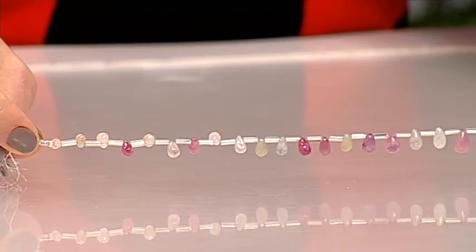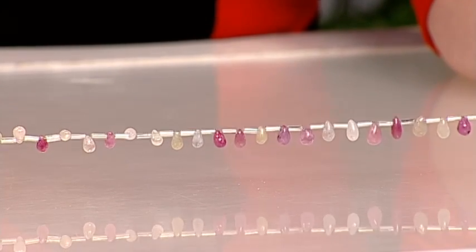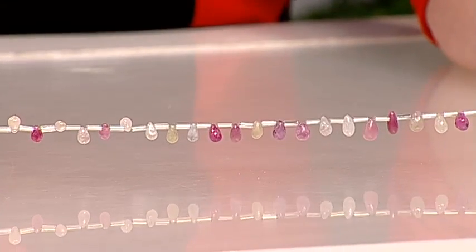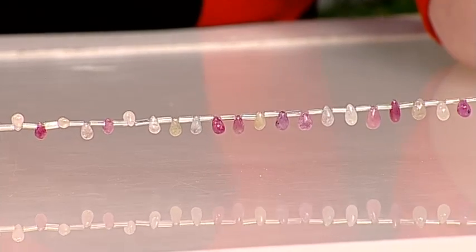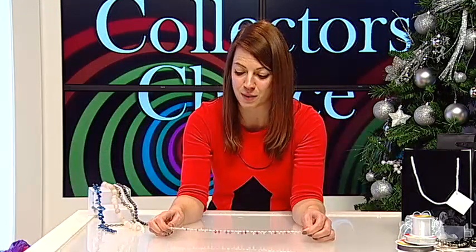Gorgeous pinks that you are getting. And yes, it is sapphire. We are limited in stock. If you like what you see and you don't want to miss out, join the... how's the queue going on the phone lines? It's still a small queue, but it won't take you long to get to the front of that, and it's a free phone number. Absolutely gorgeous.